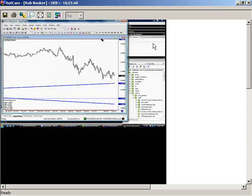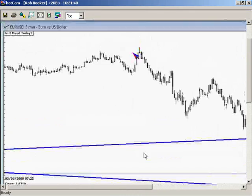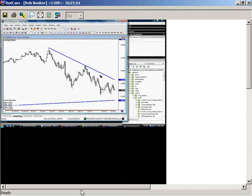Okay, euro dollar, this is the 5-minute chart. And on the 5-minute chart, I'm going to draw a trend line across these tops. Let's see what we have to say here. Can you make it a bit bigger, the chart? Absolutely, that would be fantastic. I'd love to be able to make the chart bigger.